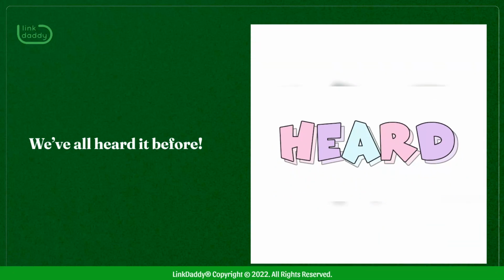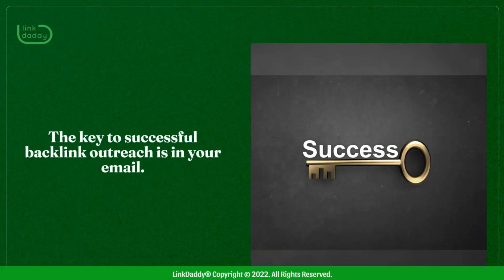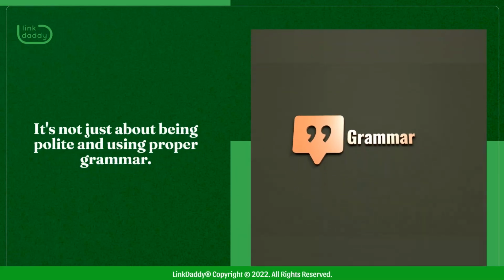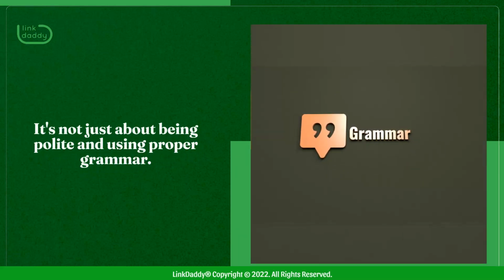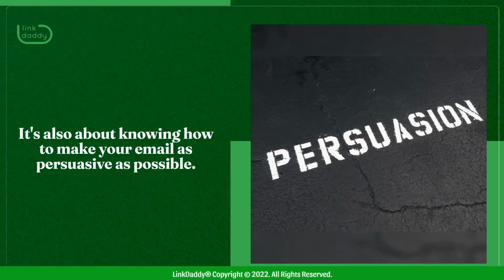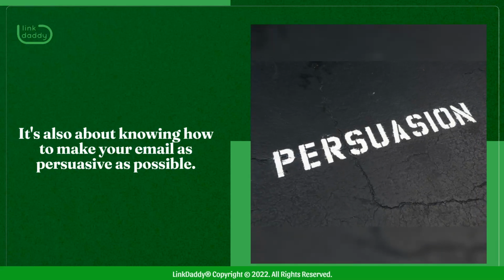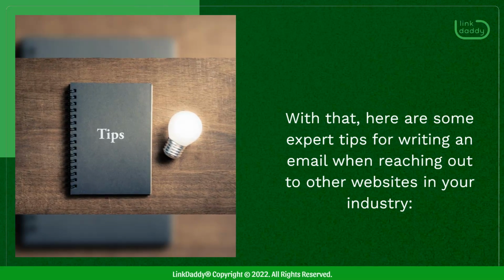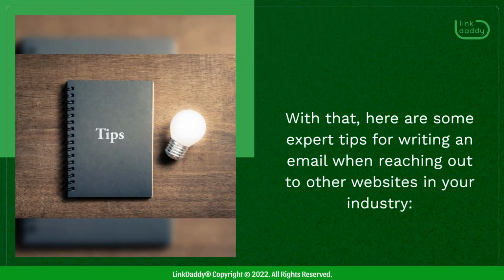We've all heard it before. The key to successful backlink outreach is in your email. It's not just about being polite and using proper grammar. It's also about knowing how to make your email as persuasive as possible. With that, here are some expert tips for writing an email when reaching out to other websites in your industry.